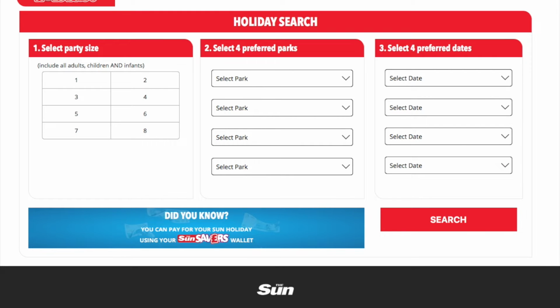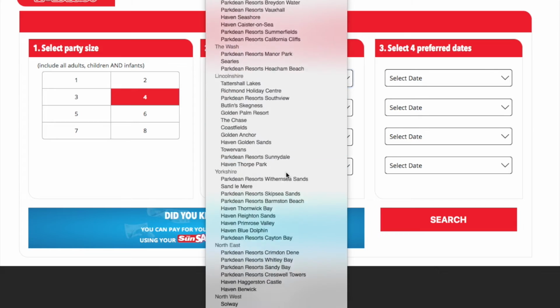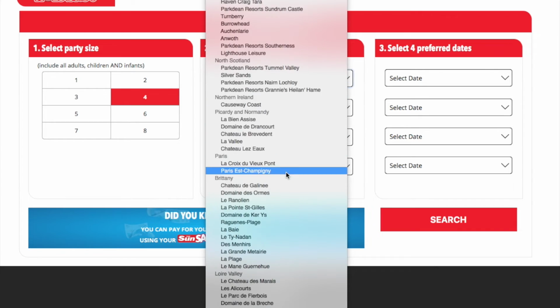And it brings us up into the holiday search page. So we know that we are a party of 4. We've looked through the Eurocamp brochure, or we've been on the website and chosen the ones we like. The European parks are always down at the bottom.